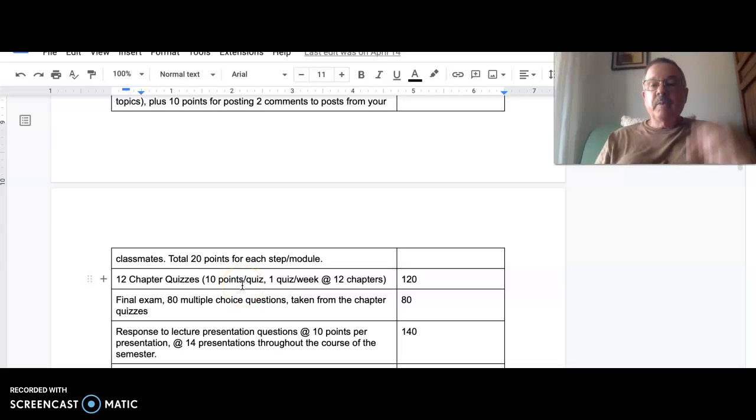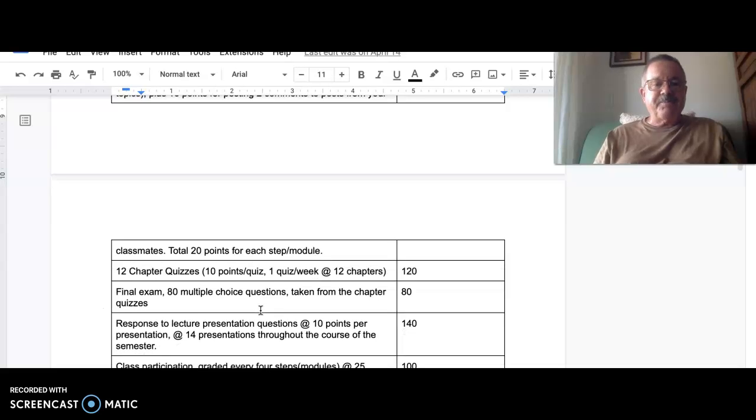Now the quizzes, there are 10 questions taken from a pool of 15, and each question has a page reference on it so that you can go to the page in the text to find the answer if you don't already know it. And you can retake the quiz as many times as you want, and your highest score stands. So if you bomb the first time, you can take it again. I just want to make this a learning tool and not a scary thing.